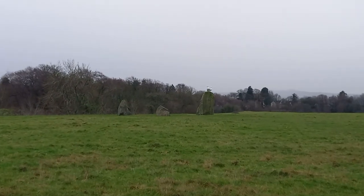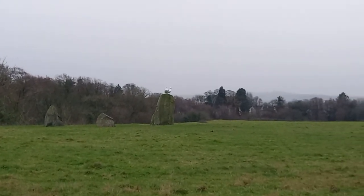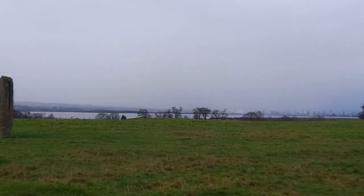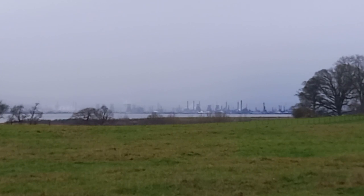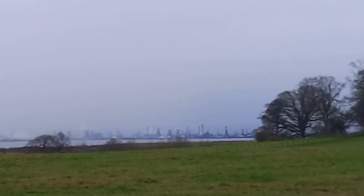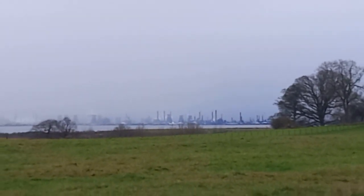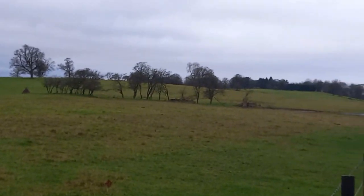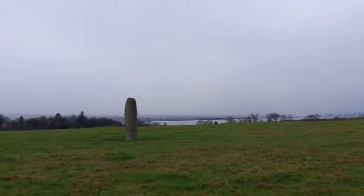Anyway, that's the Tulies standing stones. I'll turn it round and get you a closer look at that. Okay. So that's Grangemouth oil refinery in the distance, across the Forth. And we'll be driving over the Kincardine Bridge in order to pass through that way.